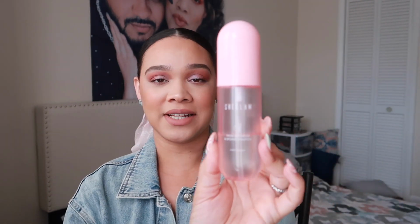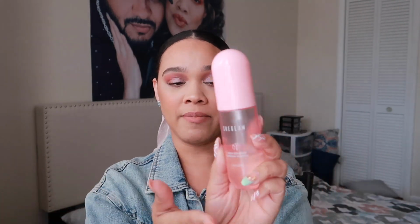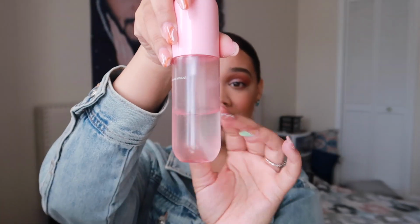But yeah. Oh, one more thing I want to mention to you guys. To clean my brushes and my sponges, I've been loving this Fresh Sesh Brush and Sponge Shampoo from the brand Cheek Glam. As you guys can tell, I love Cheek Glam so much. This cleans your sponges really super good, and your brushes as well. I've been enjoying this. As you guys can tell, it's less than halfway, and I love it, and it smells really, really good.